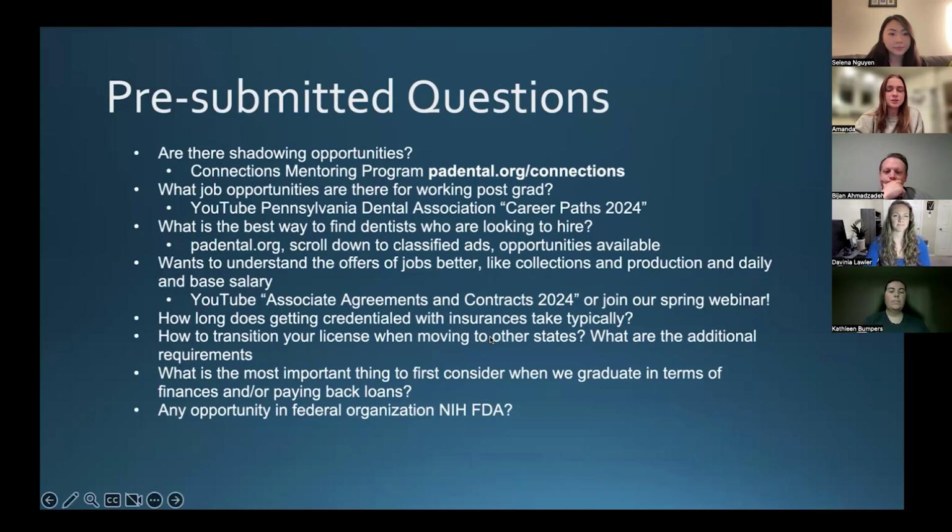Okay. How do you transition your license when moving to other states, or what are the additional requirements? That is really going to depend on what state you are looking to relocate to. Let's just say you get licensed in Pennsylvania and you want to get licensed in, say, New York or Maryland, one of our neighboring states. It tends to be a little bit easier. The requirements are fairly similar. If you're looking to relocate to a state such as Florida, it's going to be much more difficult, and that's just due to the requirements in some of the other states.